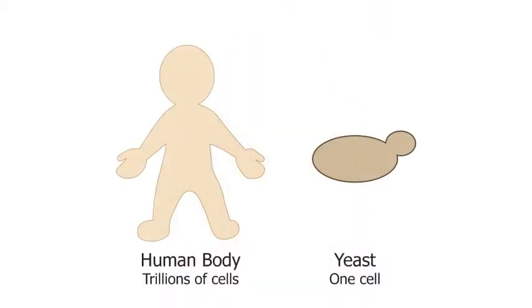So what are proteins, and how do cells come into play? Proteins are the workhorse of cells. They help cells live and grow and react to their environment. So the cells I'm talking about could be the trillions of cells in your body, or a small yeast cell you use to make your bread.